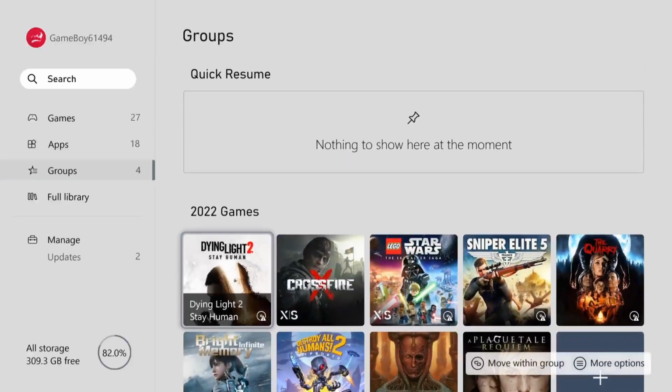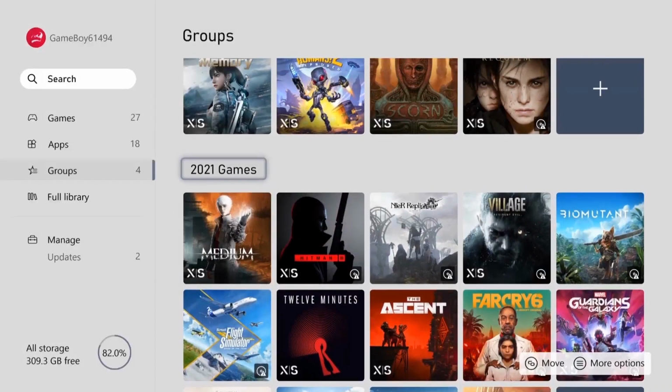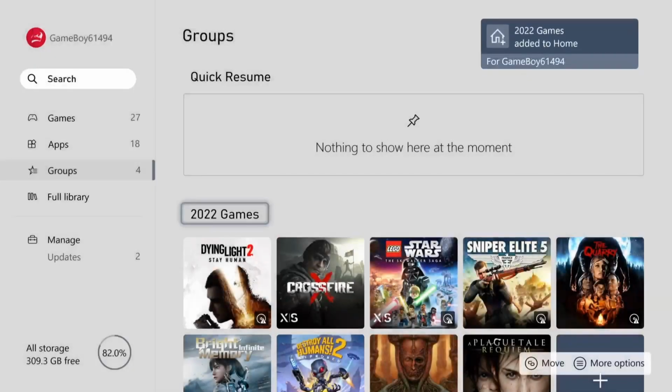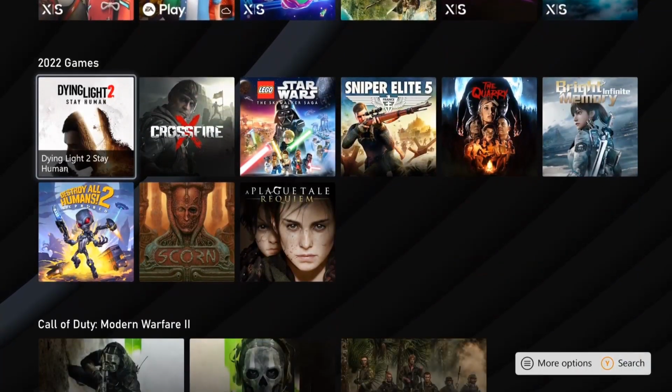If you go to your groups, same thing here. Here's all your game groups. You can now add these to home as well. So if I wanted to add my 2022 games, you'll see that there's an add to home option. If I go ahead and select that, and then we go back to the main home screen, you'll see that it's now been added to the actual home layout.